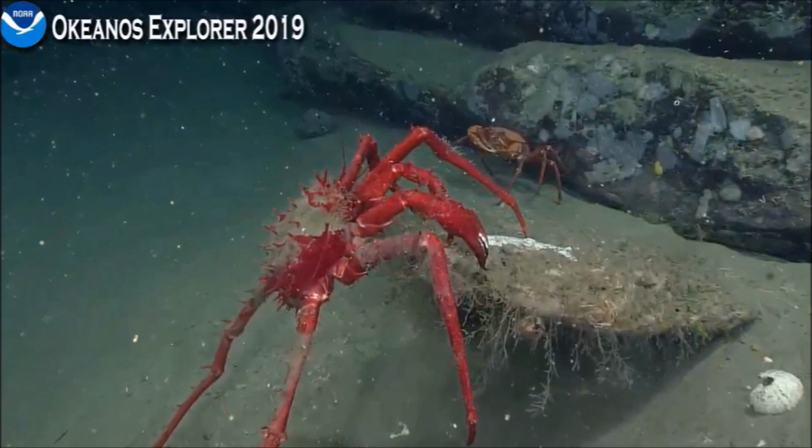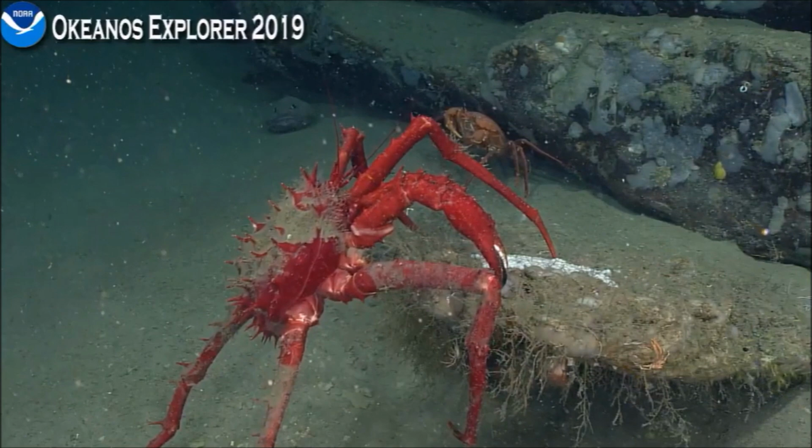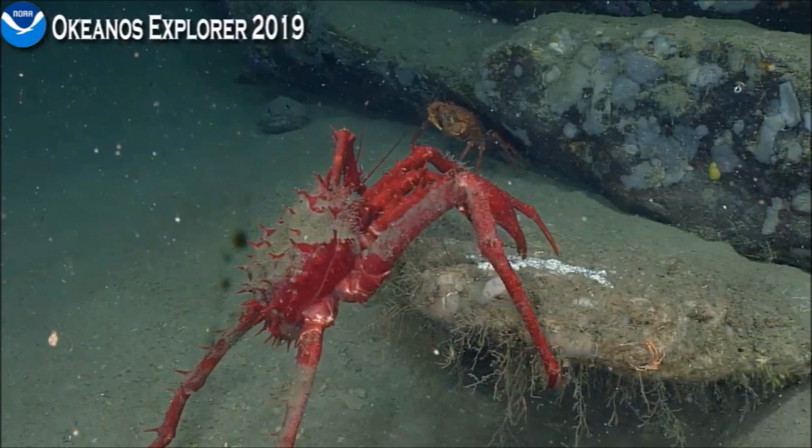And that other Chaceon red crab is now like, I've got my stash. I will walk away and not get attacked by this very large king crab. Right, not looking at you.